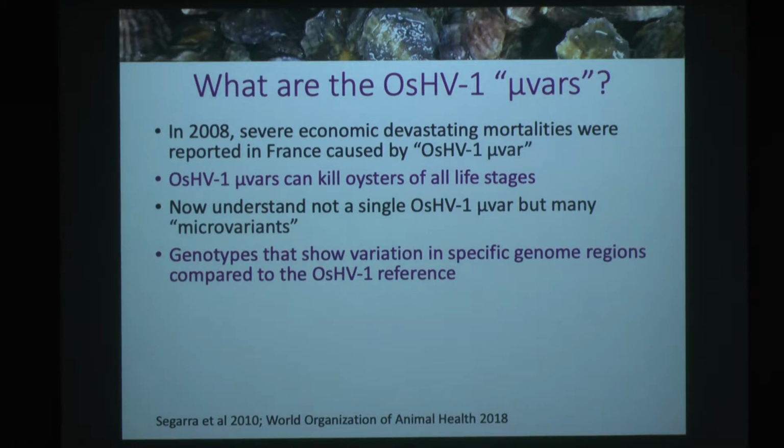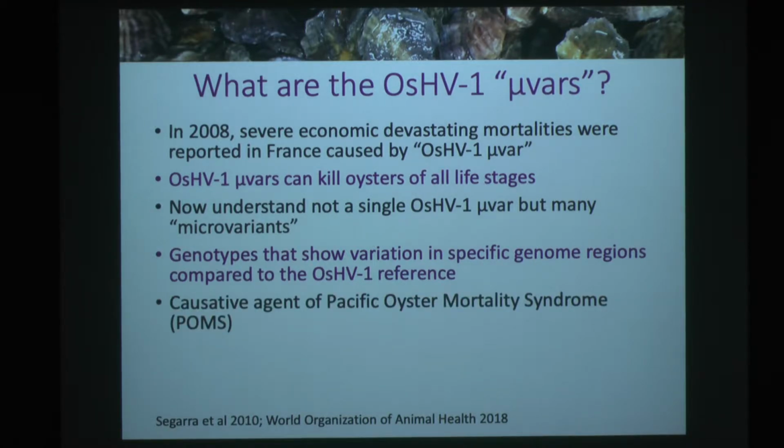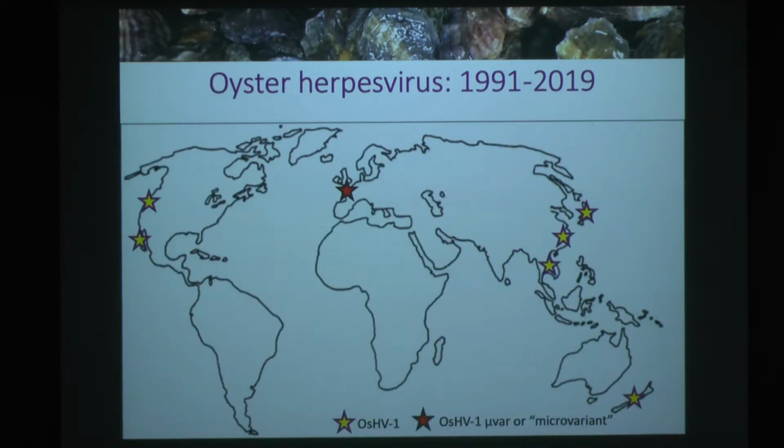Again, it's all based back on that reference genome that was first sequenced. It is also the causative agent of Pacific oyster mortality syndrome. If anyone has heard of this, particularly in Australia, causing mass mortalities of Pacific oysters, this is one and the same thing. They do not call it herpes in the media, for obvious reasons. They call it POMS. And there's a high level of concern about the spread of the OSHV1 microvars.